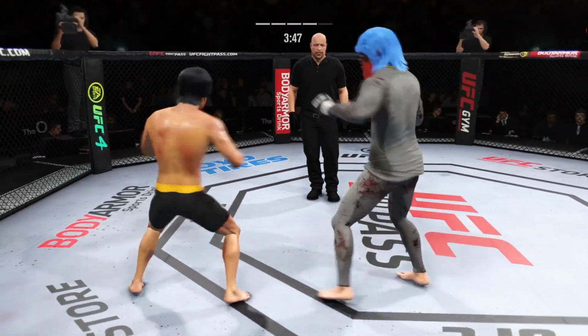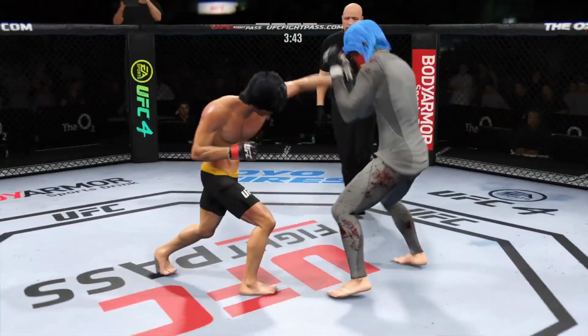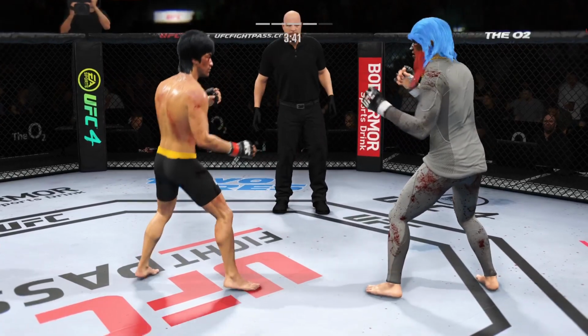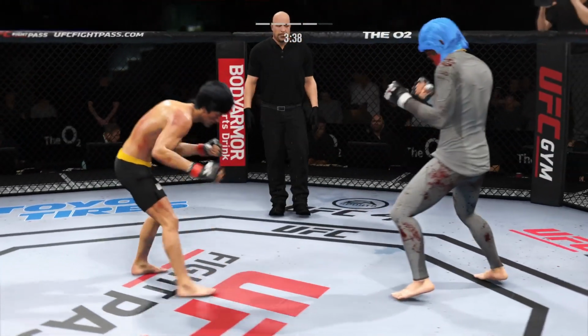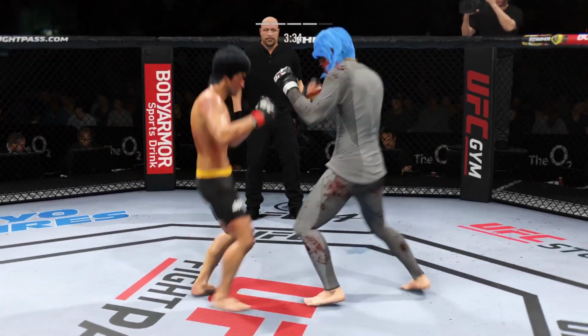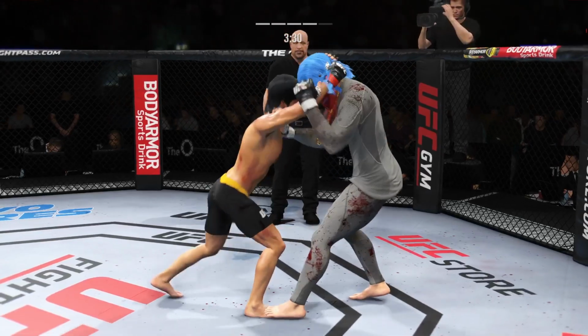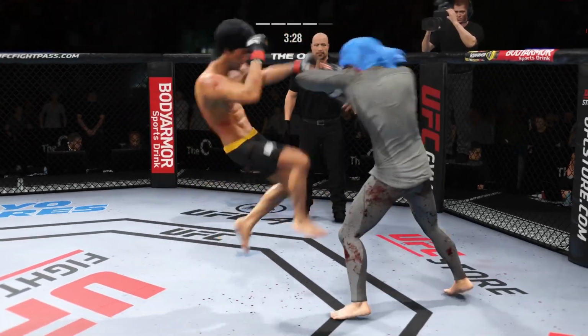Watch for big knees to the body, and eventually him switch it up with a big knee to the head. Well, a case of pick your poison here. If you drop the elbow defensively to lessen the body damage, you open yourself up upstairs. He is in some serious trouble now. Right hand punch to the clinch. And there comes the separation now.